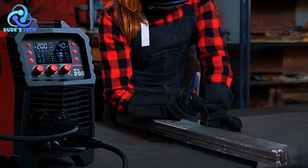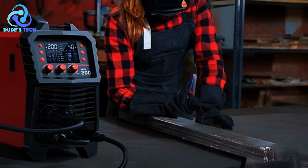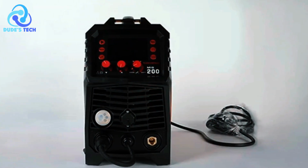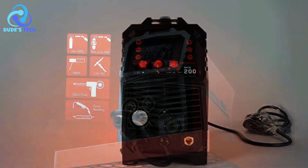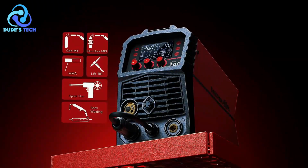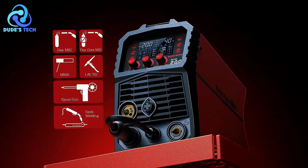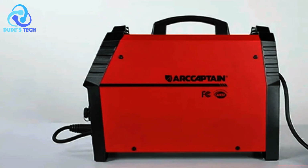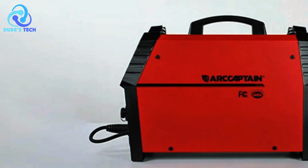The unit is equipped with a unique LED display designed for easy readability, even while wearing a welding helmet, ensuring a more intuitive user experience. The MMA function includes hot start, arc force, and anti-stick features, enhancing arc stability and ignition. An optional VRD, voltage reduction device, function adds an extra layer of safety by reducing the risk of electric shock.